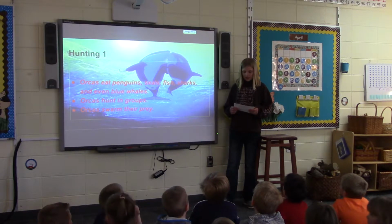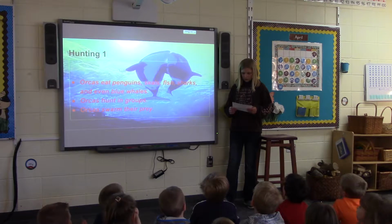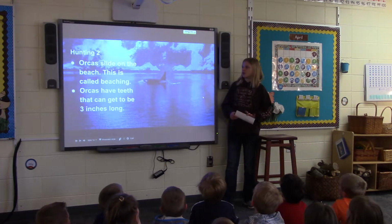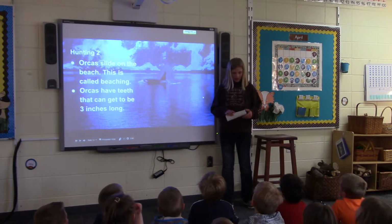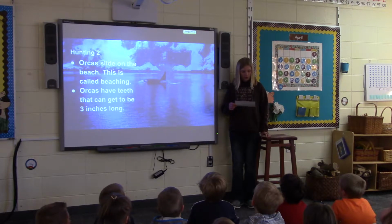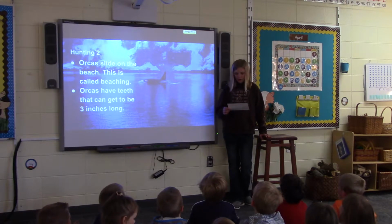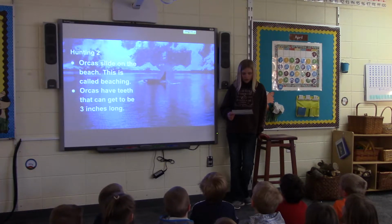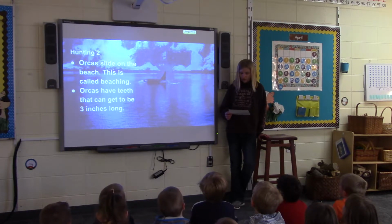Orcas like to slide up onto the beach, which is called beaching. They do this to catch seals and penguins. Orcas have teeth that can be 3 inches long. I wouldn't want to be orca lunch.